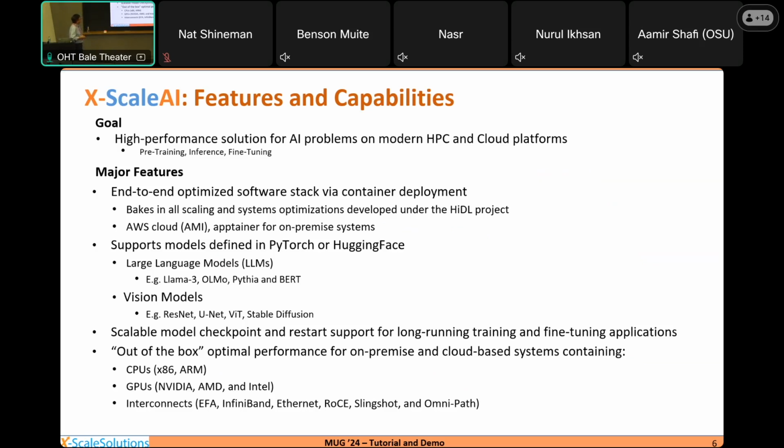This package also enables scalable checkpointing. Okay, model checkpointing as well as restart for continued running, so multiple runs can make continued progress based on that. And the emphasis here is that it's out of the box.